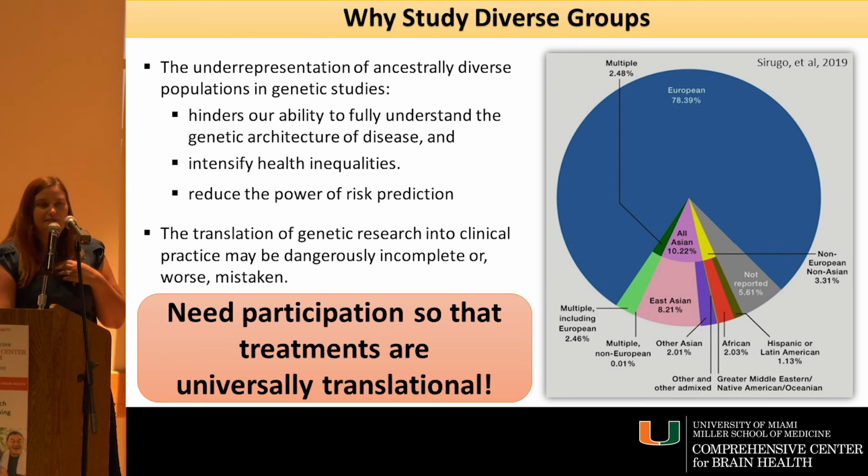Just to reiterate that this inequitable representation of the groups is not specific to dementia. This is actually a paper from a few years ago where they looked at all sorts of medical research, and you see the big blue part, that's the European descent group, and all the other colors are all the other population groups. So there's a gross underrepresentation of those groups, right? But again, to make sure that all the treatments are universally applicable to everybody, we need participation from all the groups.